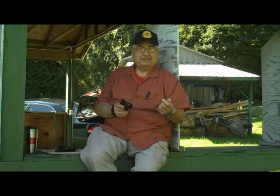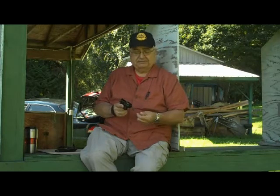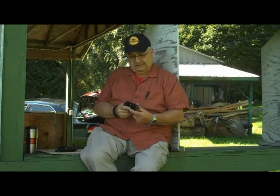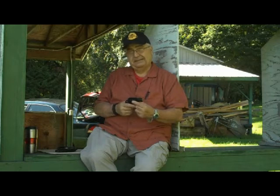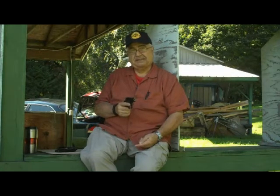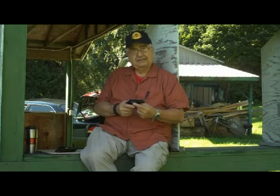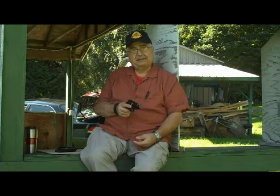And as a matter of fact, if for some reason a round doesn't fire, all you do with a revolver is pull the trigger again. But the need to practice with your carry ammo is not as great as it is with the semi-auto. So if you're carrying a semi-auto, I would make sure you practice with the ammo you're carrying.